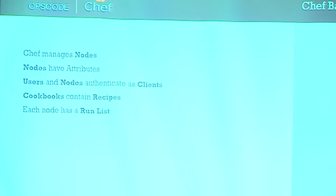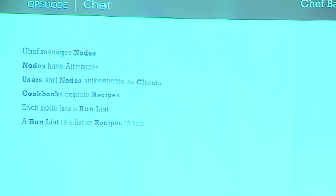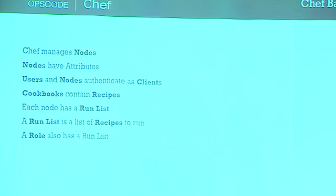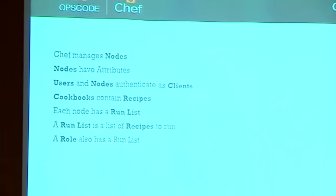Each node in Chef has a run list. The run list is the things we want that node to do. The run list is a list of recipes. You can also have roles, like a web server role, which can also contain a list of recipes. And this is where you start scaling your concept of what Chef's doing for you. You have roles for every type of server you have, and then you apply the roles to different servers. Rather than each server being a unique snowflake, you start thinking, that's a web server, and if it goes down, I will build another web server, and it doesn't matter. I can replace that.